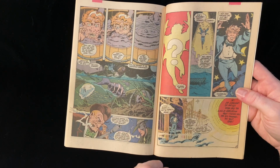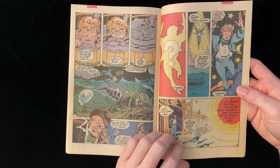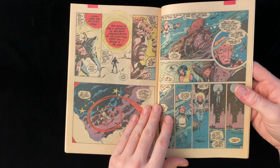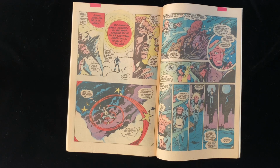And this is the Spectre's origin story. He's a cop who's locked in a barrel of cement and goes to ye old pearly gates. I actually have the archives for his Golden Age material. The Golden Age Spectre stories are fun.